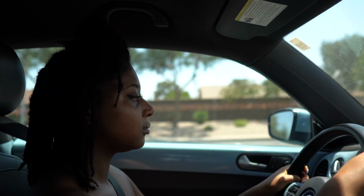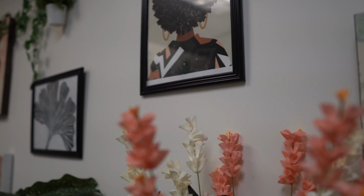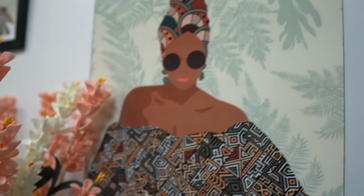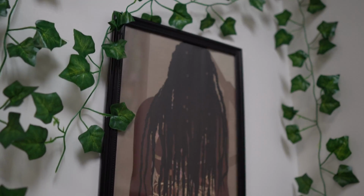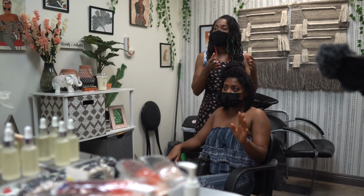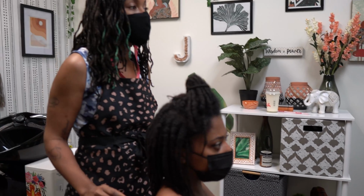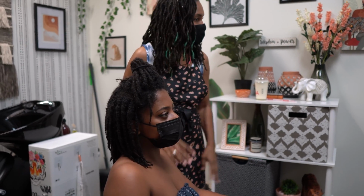Y'all, having a good loctician is so invaluable. And we made it to the studio. And speaking of the studio, it's so cute. She has artificial plants, lots of beautiful pictures of Black women. It's just such a relaxing space to be in. I love the inspirational quotes, and this is her. She drops so much knowledge, y'all, and this is a piece that she shared with me about dandruff.